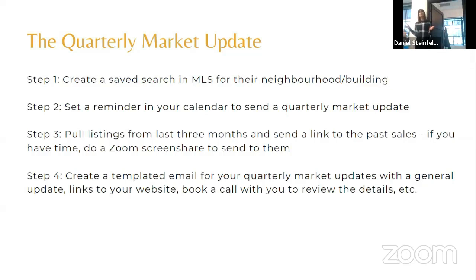So basically what I do is I go into Stratus. If it's a freehold property that the client owns, I'm doing just a little area around their home, so it's more specific to that area. Or if it's a condo, it makes it really easy. You just put in the condo address and then you save the search. And then that saved search will be in your list.